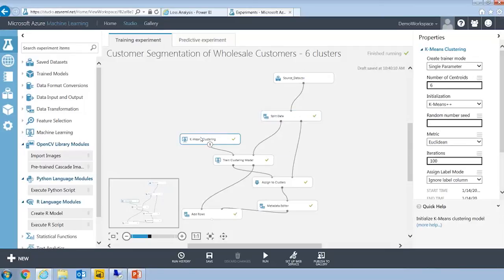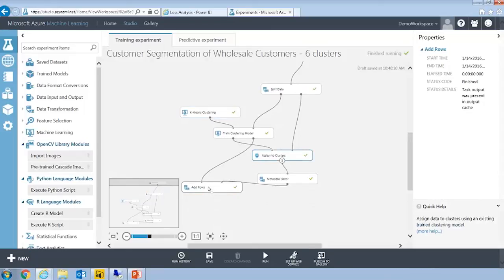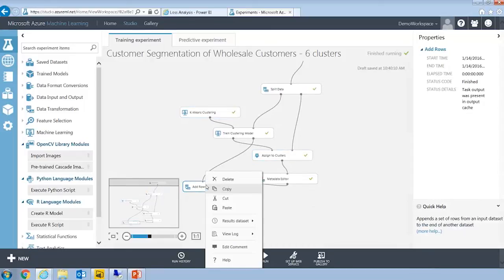If we look at the k-means clustering step, we can again change some of the key parameters that are available. Here we are looking for 6 clusters. We could add flexibility by having this particular parameter set as a web service. We then use our training data set to run our remaining data through the assigned clusters model, which eventually would lead us to the result set.